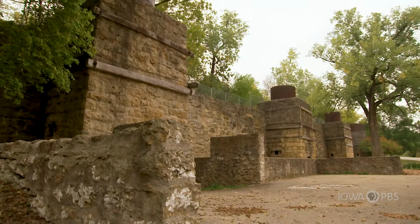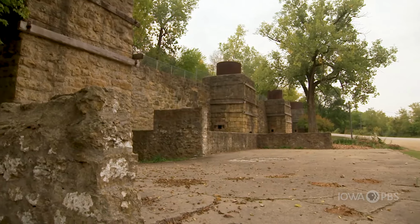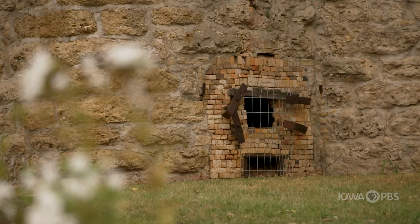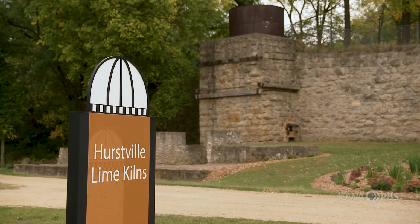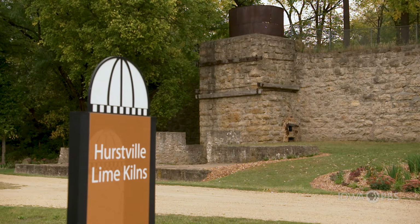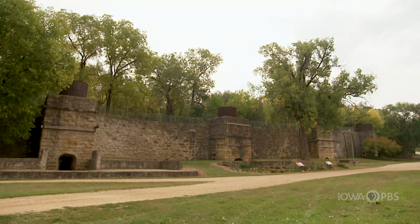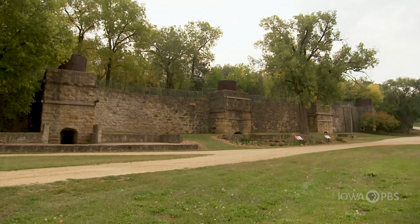For decades, the Hurstville lime kilns were one of the largest producers of lime in the country. They closed in 1930, but since then, the community has created a roadside park for folks to stop and learn about this remarkable piece of Iowa history. It's even listed on the National Register of Historic Places.